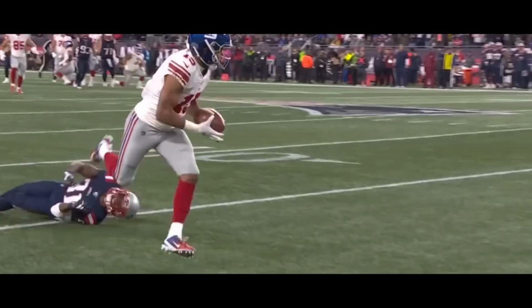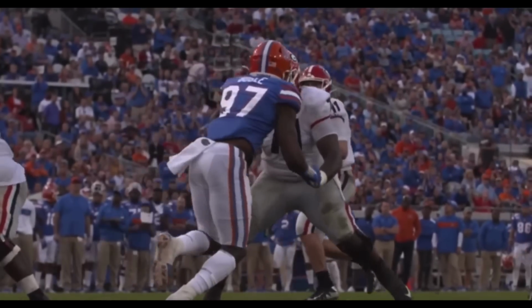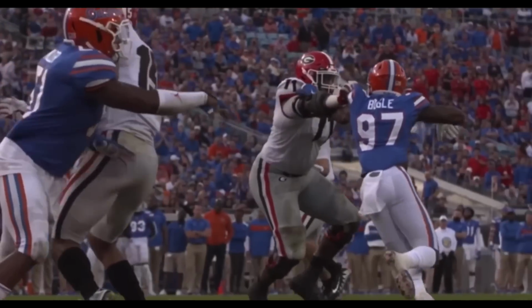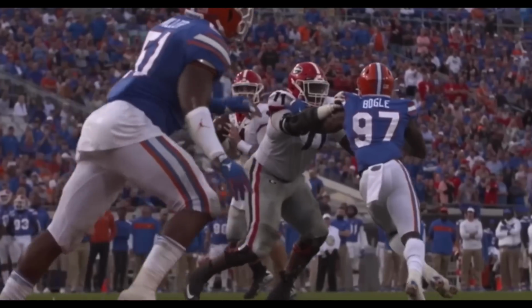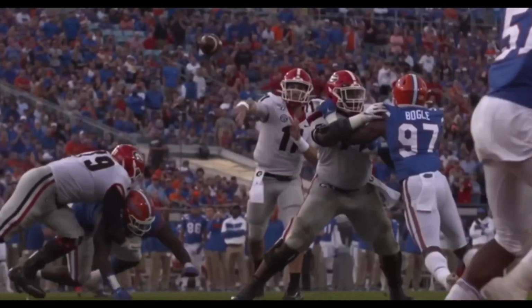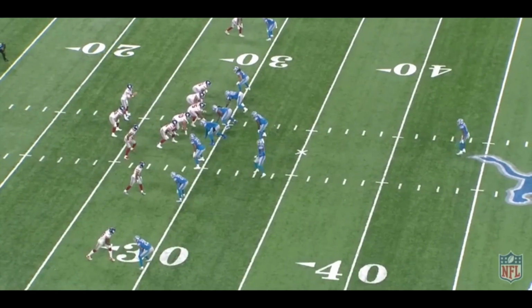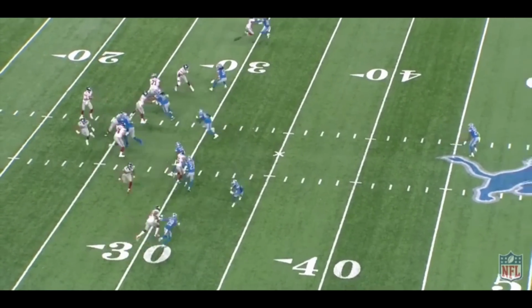Dave Gettleman recognized this, drafting Andrew Thomas in the first round to shore up Daniel Jones' blind side. Daniel Jones also recognized this, working tirelessly this offseason to gain muscle and strength while also being coached to have better pocket awareness. Let's take a look at a fumble that was caused by Daniel Jones himself.